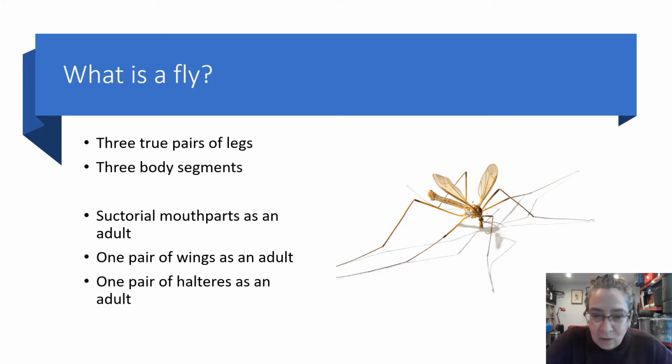And they also have one pair of halteres. These are the amazing balancing organs that enable flies to carry out some of the most stunning aerobatic feats.